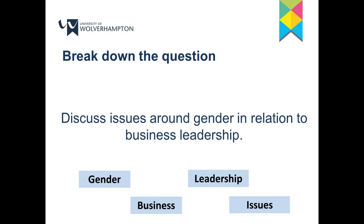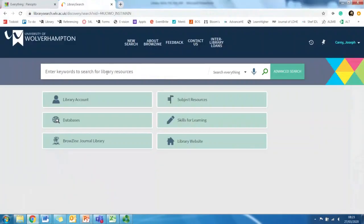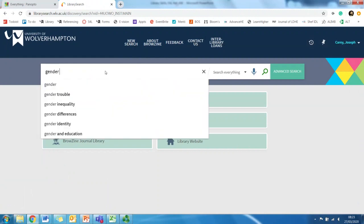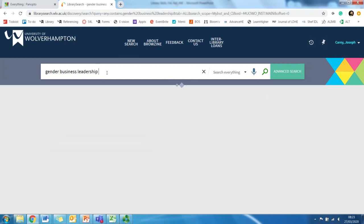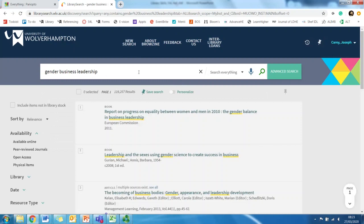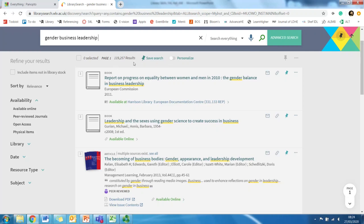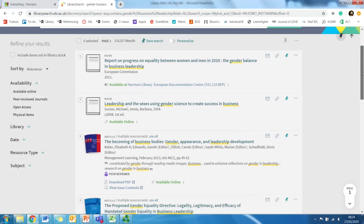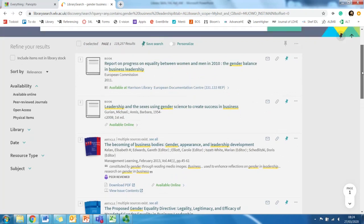So what I'm going to show you now, if we come back into the catalogue, is if we search gender, business, leadership. I'm just going to use 3 for now because it's always a good idea to start general and then specialise later on if you need to. But if we search this, I just press enter. So we've got some results here. We've actually got almost 120,000, which is quite a lot. Okay, so you're probably not going to read 120,000 results. I mean, I might be wrong, but I would be very surprised.